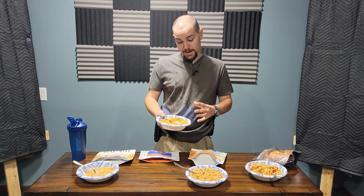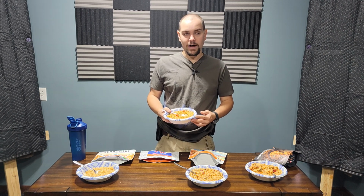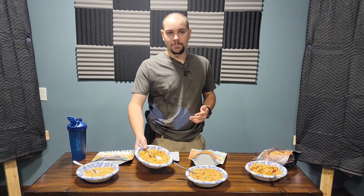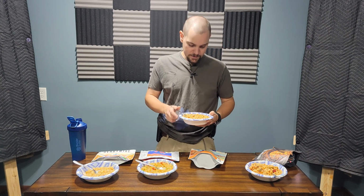And again, on this one, I gotta admit, the color on this is just really good. I'd definitely say this is in comparison, if not above, what you'd get for a TV dinner. And if that's something you're eating when you're trying to survive, that's something I would not be arguing with. And our next one here is the Backpackers Pantry.